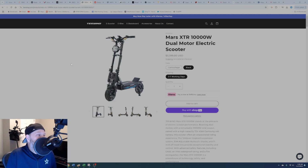So for the motor controllers, the Mars XTR has square wave controllers, and the Yume Predator has sine wave controllers. Now, I think, to me, what that says is that you probably have a lot of torque with the Mars XTR, which also lends to the 11-inch tires. So I believe the Mars XTR will have more torque, based on the tire size and based on the controller. So sine wave kind of smooths it out right off the jump. I'm almost positive that the XTR would take the Predator, because you get that instant power.